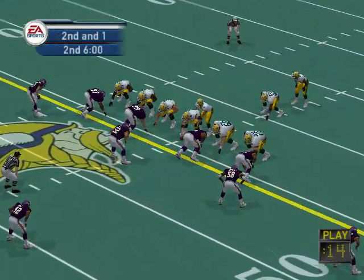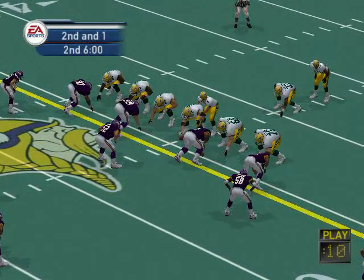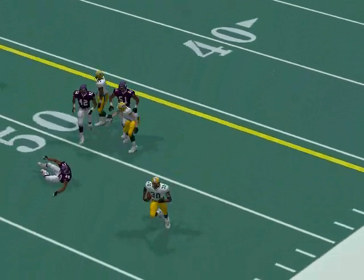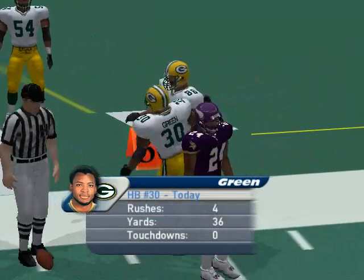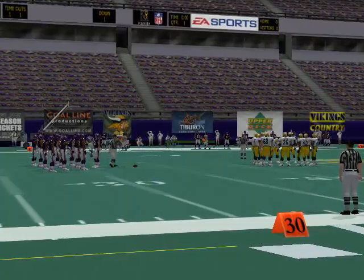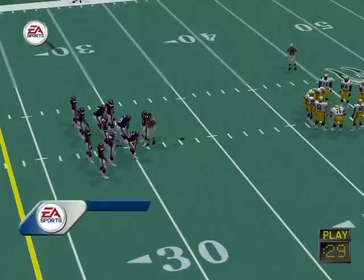Green, the deep back. Blitz. Favre tosses it out. He gets the call. Griffin with the takedown at the 33. Wow, what a nice run. And that was a great run. I'll tell you what, if you have to defend against that stuff all day, it's really going to set up the passing game.